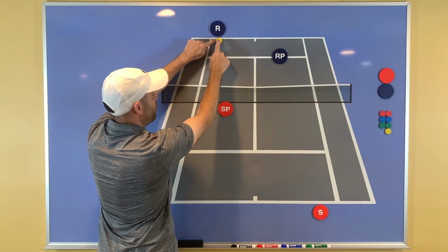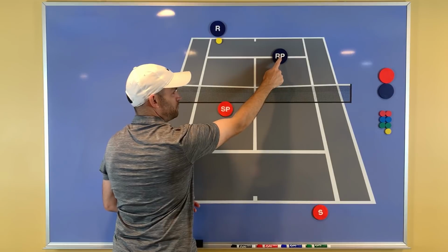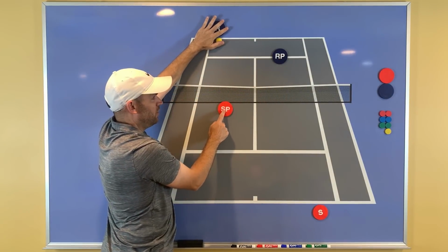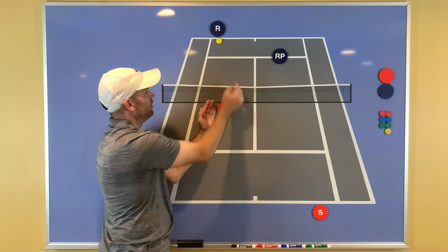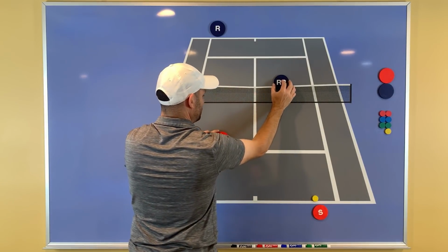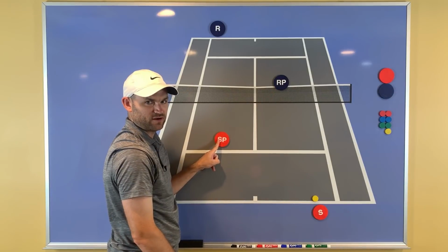All right, so now the ball is back here. This player goes forward, this player moves back. Now where should this player be looking? Remember, the ball's behind them. They should be looking at this player. When you move back, your focus turns to the other net player. Ball goes here. They're going to move like the ball is a magnet. This player moved back, and when you move back, you look at the other net player.